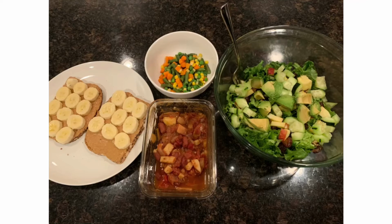Then at 6 p.m. I had my last food of the day. On the far right, I had a huge green salad. It had a half an avocado, some walnuts, apple, and cucumber, and dates. On the bottom middle was some leftover veggie chili, really delicious recipe that I have. It's in my recipe playlist, so check that out.